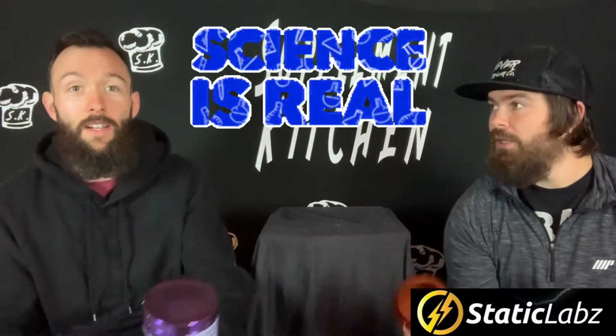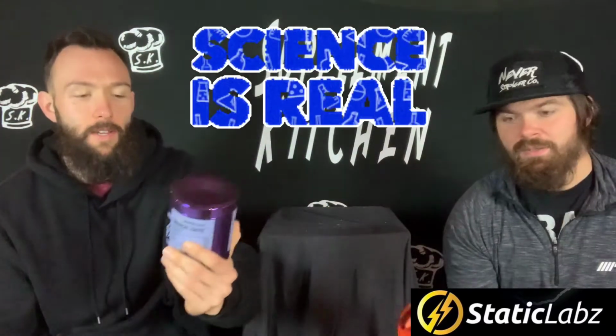I already showed it. We got a colorful container today. Got two colorful containers. And we're back with that Static Labz and their 1-3 volt. So we decided to become researchers for the last couple weeks. And we reached out to get a chemical compound. This is not a supplement. This is the chemical compound kitchen that we're researching. So we've got Electric Island, and over here is Electric Purple. So let's get started.